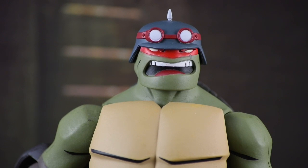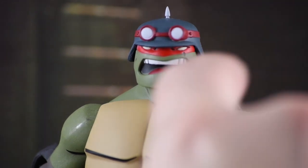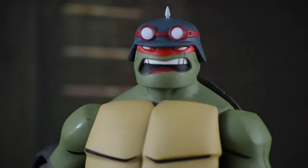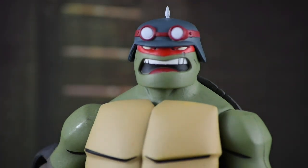Now this head sculpt is really cool. This definitely looks like Raph. A little too Raph. But yeah, I really like this expression, man. He's got that open mouth. You can kind of see the tongue showing just a little bit. You got his teeth showing. He just looks super angry.